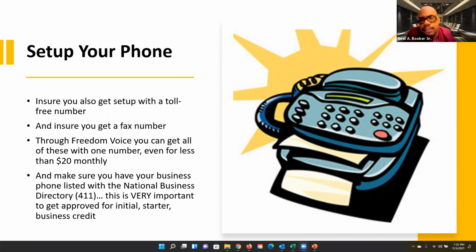And that's necessary, all right? Now, the fax number and the 800 number is not so necessary. That local number is necessary. Now, and this is how they think. This is how the lenders think.